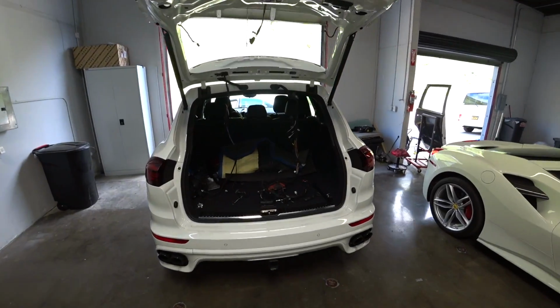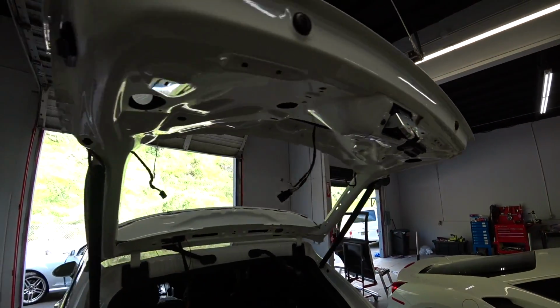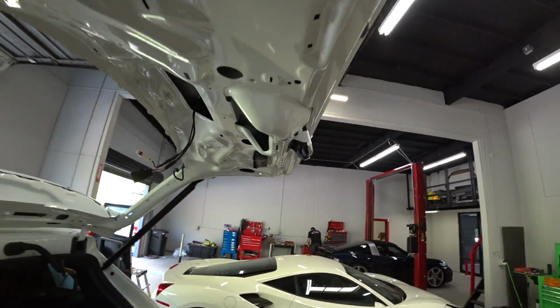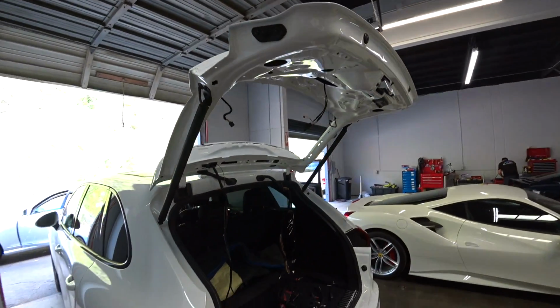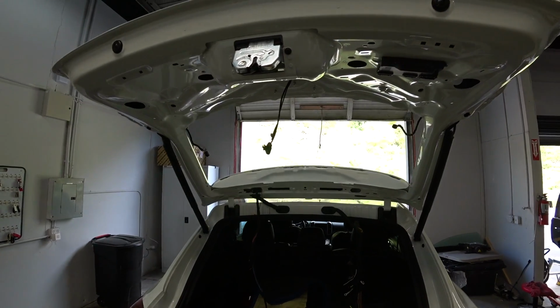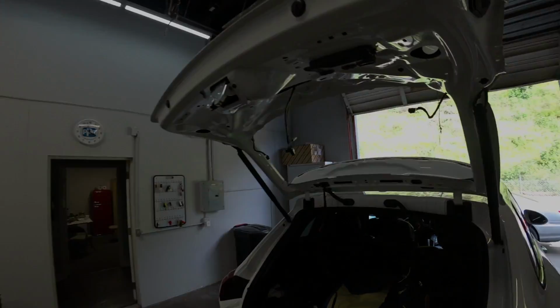Alright, we got the new tailgate in. Time to run all the wires through, connect everything and should be good to go. Tomorrow they'll transfer the rear glass.